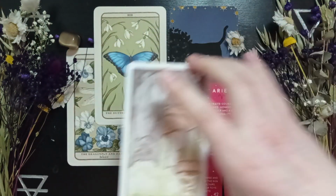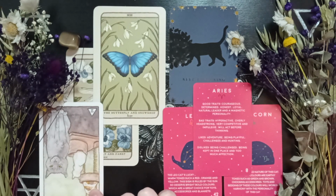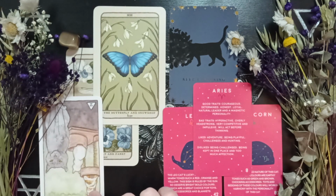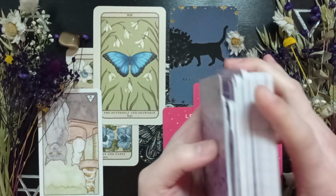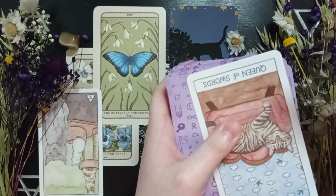Okay, we have the 5 of... What was this? This was swords. 5 of swords in reverse. Then let's check out what your second message is from your pet.